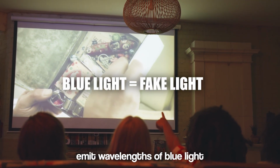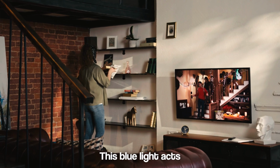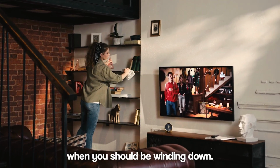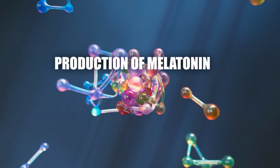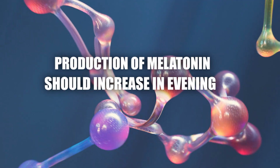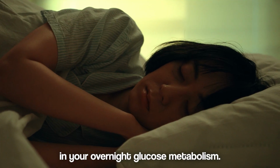Electronic devices emit wavelengths of blue light that your brain interprets as daylight, regardless of the actual time. This blue light acts like a reverse switch, tricking your body into thinking it's still daytime when you should be winding down. This biological confusion extends beyond sleep difficulties. Your body's natural production of melatonin, which should gradually increase in the evening, gets suppressed when exposed to these artificial light sources. Melatonin actively participates in your overnight glucose metabolism.